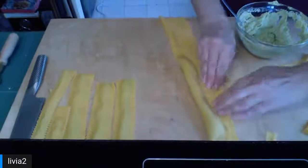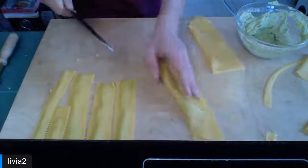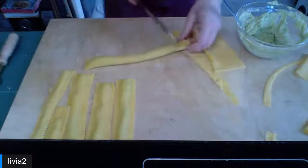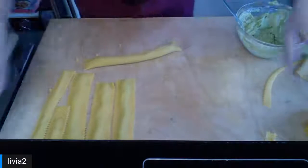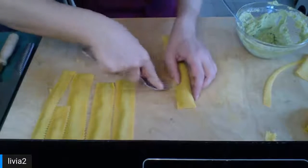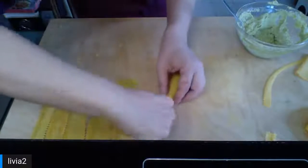Okay. And then you cut it just with a knife. So I could have used less stuffing. I've made this one quite fat. And in this case, I'm going to use these leftovers for a soup. You could use a fork to seal the sides. Okay, some is coming out.